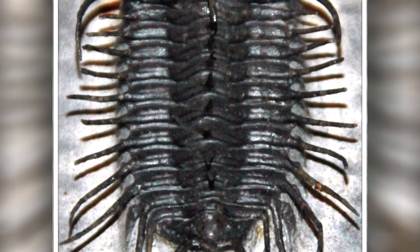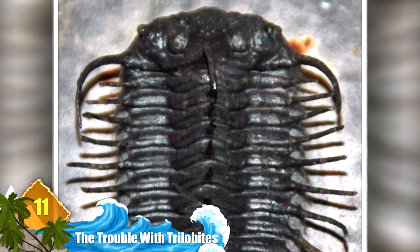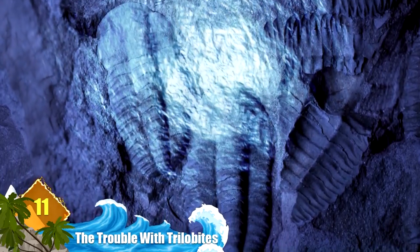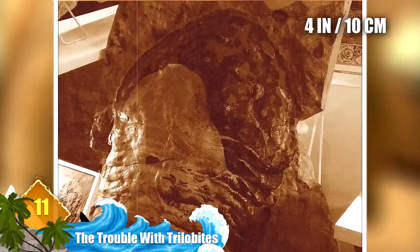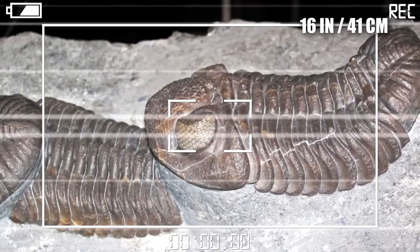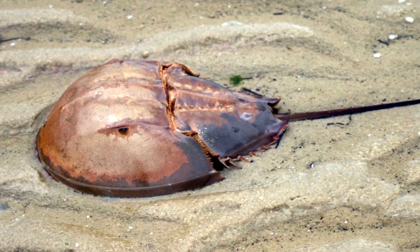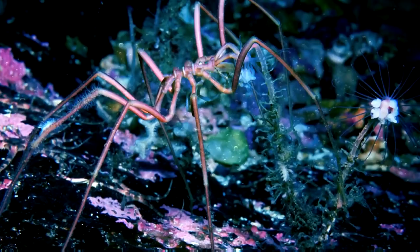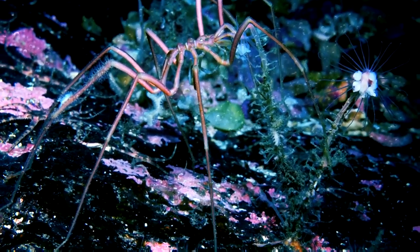Number 11, the trouble with trilobites. These are marine arthropods that have scavenged in the oceans for hundreds of millions of years. By most accounts, they were among the most successful forms of early animal life. On average, they could reach about 4 inches. But the largest known species is identified as Isotelus rex. That animal reached 28 inches long and 16 inches wide. With its armored shell, compound eyes, and segmented body, it might have resembled today's horseshoe crab, even though they're not closely related. The closest living relatives to trilobites are animals like sea spiders, which is scary enough on their own.